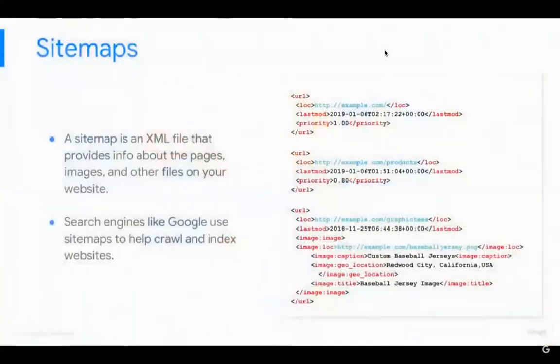Sitemap, the word, sounds like a table of contents, right? An index of your website, but that is not what we're talking about here. The sitemap that you need that can help here is an XML file that provides information about the web pages, the images, videos, any files that you have on your site. A sitemap is used by search engines to help find updates and new content.